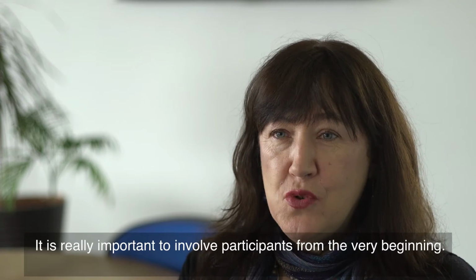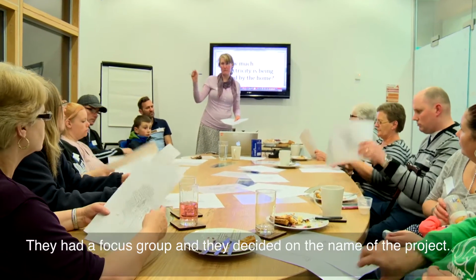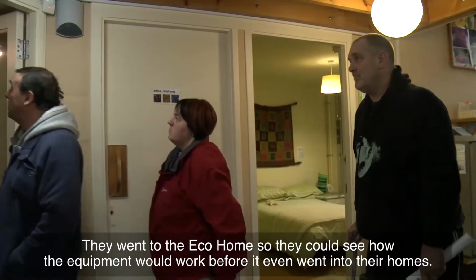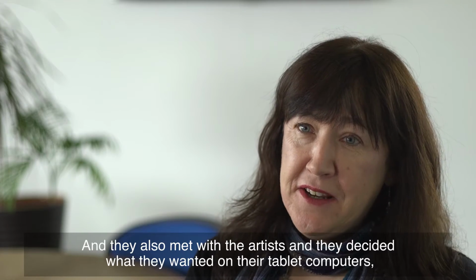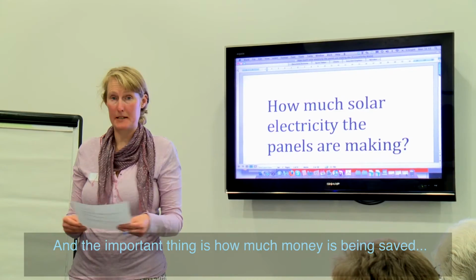It's really important to involve participants from the very beginning. They had a focus group and they decided on the name of the project. They went to the eco home so they could see how the equipment worked before it even went into their homes. And they also met with the artists and they decided what they wanted on their tablet computers, so how they would see their energy. And the 4th thing is how much money is being saved.